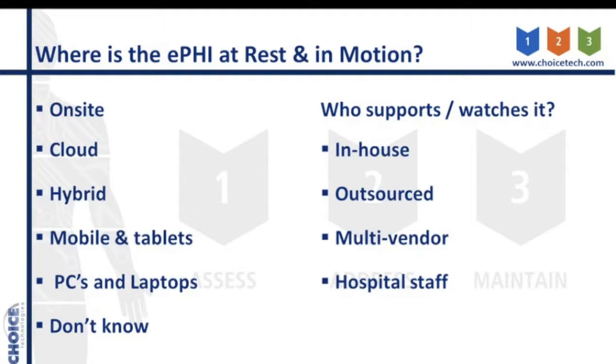And then we also see hospital staffs. A lot of practices are either affiliating with or being purchased by hospitals, and we've been in situations, one recently, where we asked the practice who just affiliated with a hospital who's taking care of the security and compliance, and they said the hospital, and they gave us the name of a person. We called them and they said, no, they're not taking care of it. So nobody really knew who was taking care of it, and we helped identify that, and now we're helping them through the process. So you have to really know where that ePHI is, and that's really critical in the risk assessment.